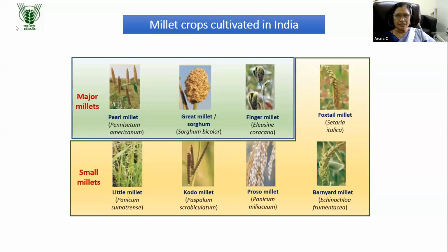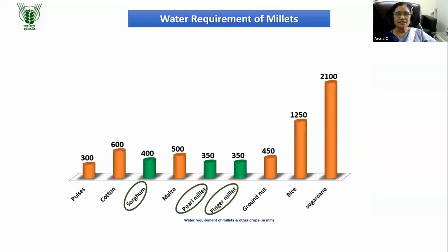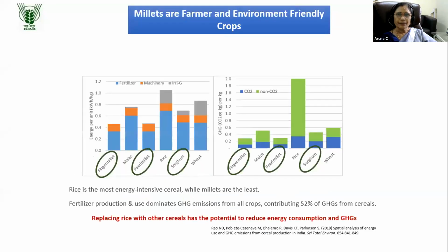So these are the major and small millets. I think you must have heard all these in your introductory lectures, so I will skip this. Just a few slides on why millets are important when compared to other crops. The water requirement of millets is less compared to sugarcane and other commercial crops. That is one advantage. That way it is friendly for the environment. Millets are friendly for the environment with less usage of water.